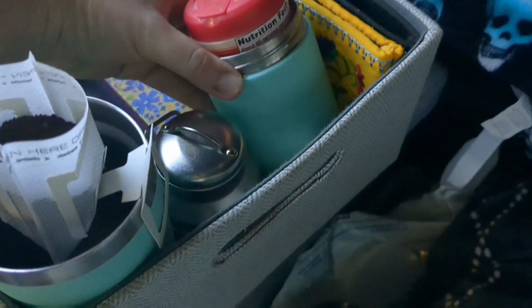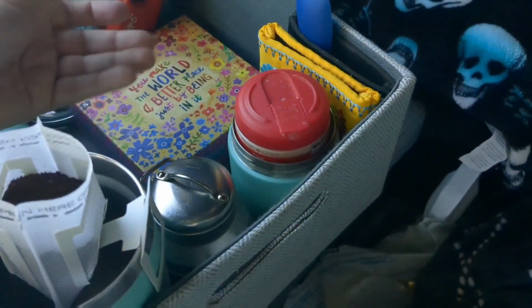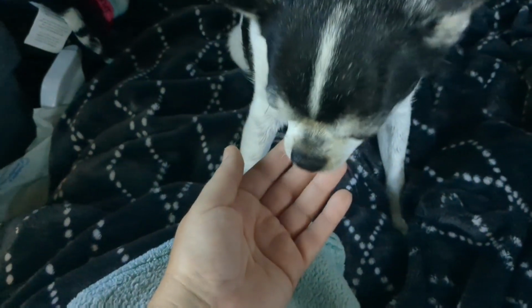And this is a Yeti koozie, but I keep my creamer in it, and then I can use the koozie, and then I have my other koozies. So that is what's in my coffee bin.